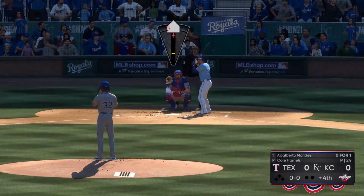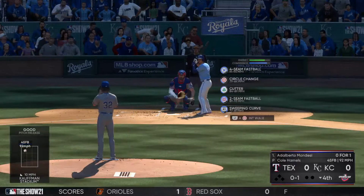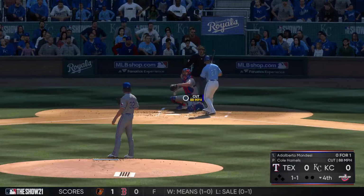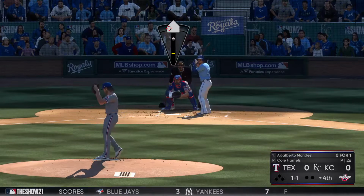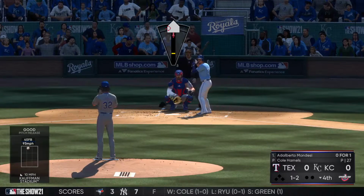Stepping in, Adalberto Mondesi. Back to the top of the lineup as they're still looking for their first base runner in this one. No doubt about that, Matt. They've yet to figure this guy out on the mound. He's looked great so far. He has, but we'll see if this second trip through the order changes anything. Yeah, it'll be interesting to see what kind of adjustments these hitters are able to make in the middle innings of this game. 1 ball and 2 strikes to count.